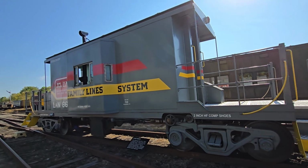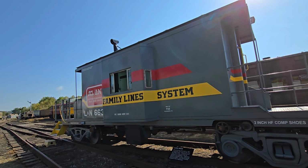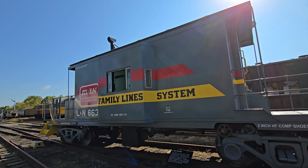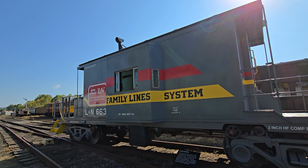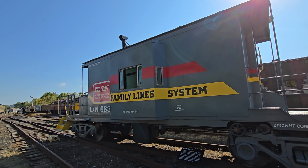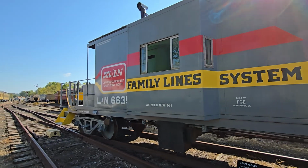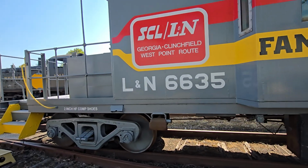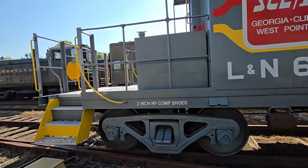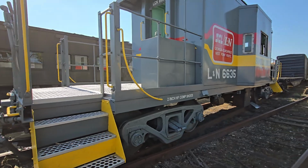In 1983, the Clinchfield Railroad merged with the Louisville and Nashville Railroad to create the Family Lines System. And in 1986, the Family Lines System was bought out by CSX. Actually, one of the sisters of this caboose is residing at the Ohio Railway Museum in Worthington, Ohio. So if you ever come up to visit Worthington sometime, take a look there.